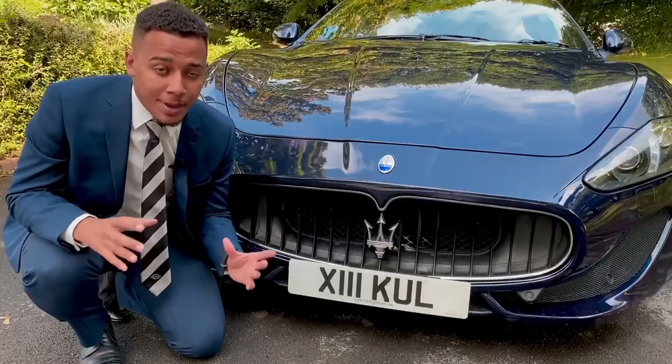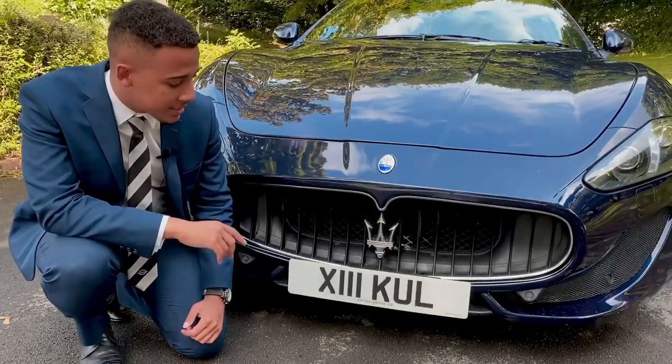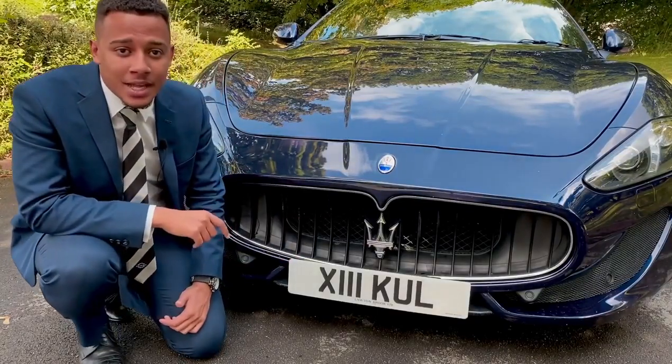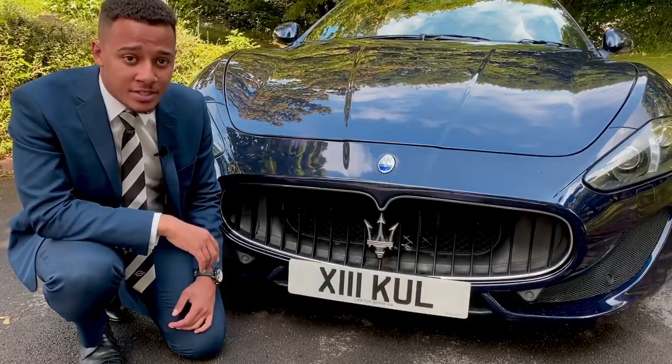One thing I really like about this Maserati GranTurismo Sport is the grille. Look at it, it's a really nice black Maserati grille. Not only that, you can see your front parking sensors there as well. You've got your badge, it's just really sporty, really beautiful. It's also got a front splitter as well.